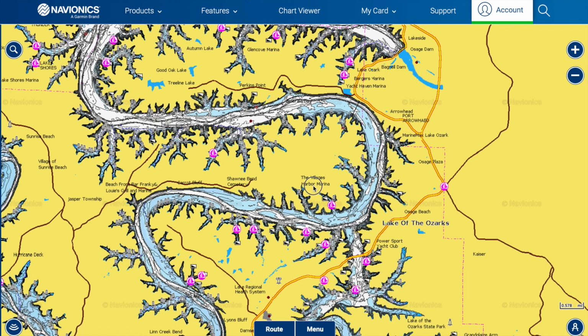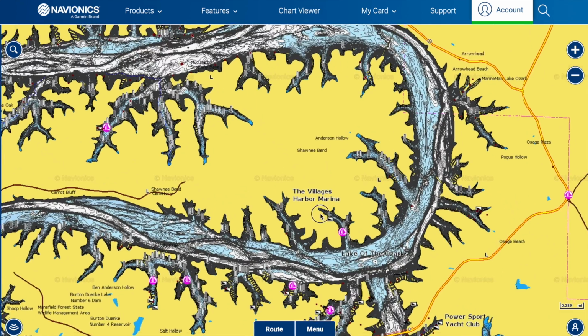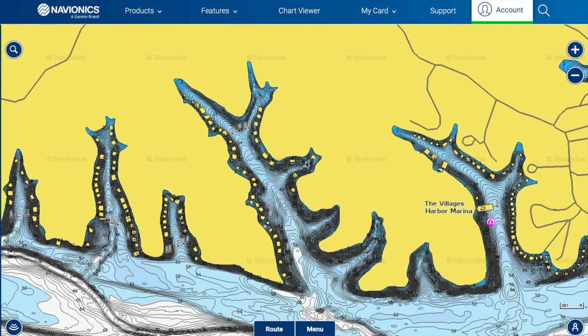Other things I would look for and patterns I would try and put together this time of the year would maybe be some secondary points, either with brush, or it can be without brush if you have some nice busted up rock or something.